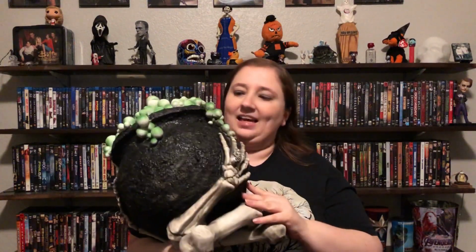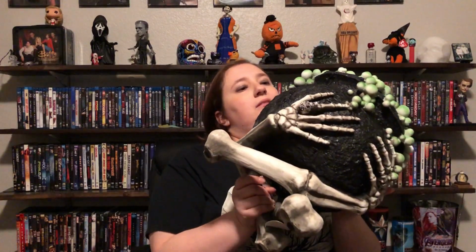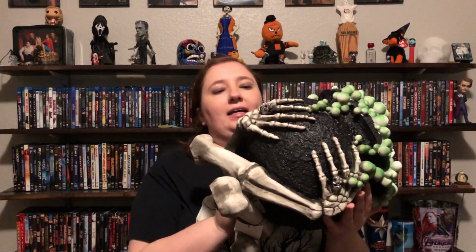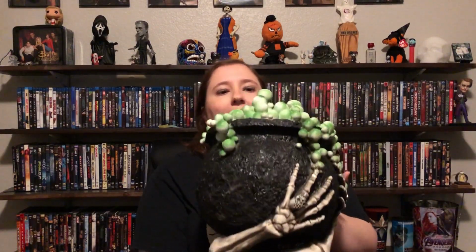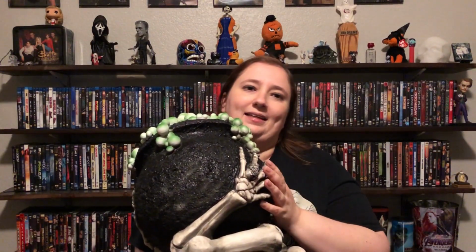Anyway, so I also got this cauldron at home, and this is a he for some reason, but I really like it. It's got a lot of detail. I like the skeleton bones and stuff below it, and the hand holding it. They had another one that had legs, and it's a little goofier. It was orange, but I like kind of the classic green bubbles, and I also kind of like that he has a little skull ring to go on his hand there while he holds his cauldron.